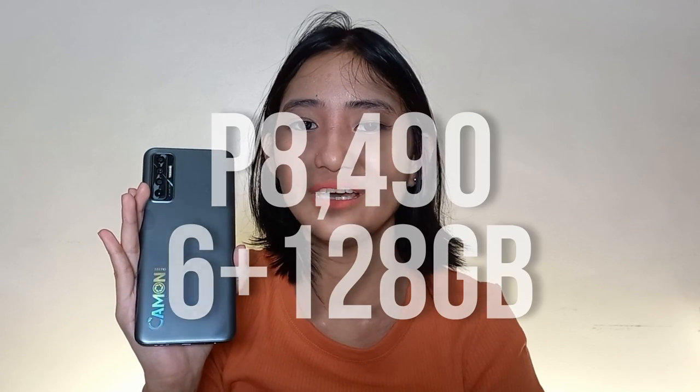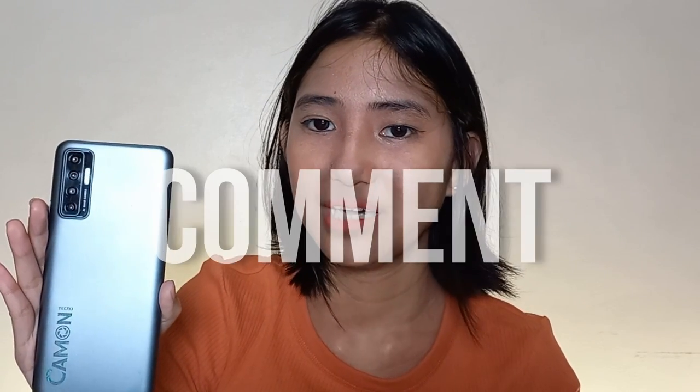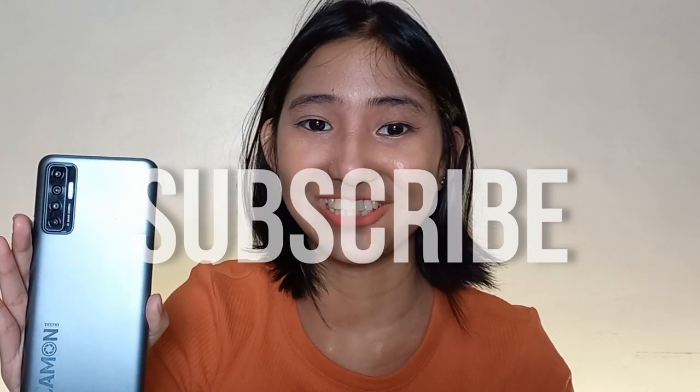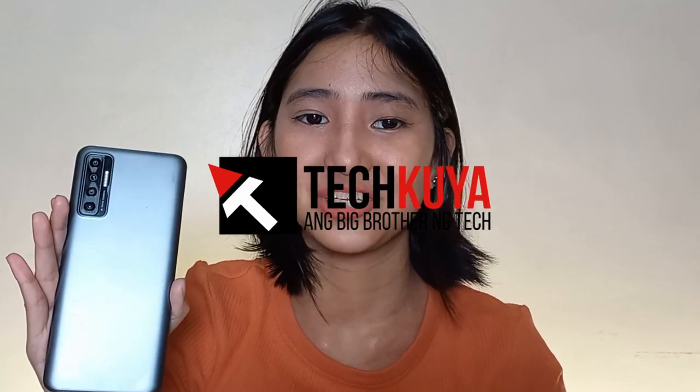Best of all, the TECNO Camon 17P is being sold for just 8,490, only 500 pesos more than the TECNO Camon 16, which debuted in the Philippines with a retail price of 7,990. TECNO has a serious mid-range contender in their hands with the Camon 17P, and it totally deserves more recognition than their celebrity endorser Chris Evans can give. We look forward to the brand's growth in the coming years.